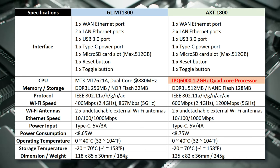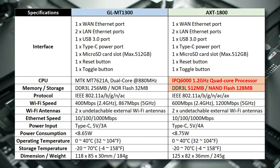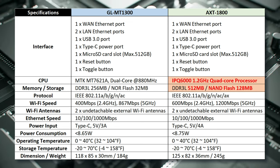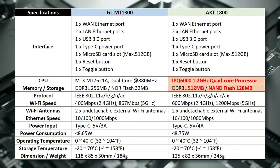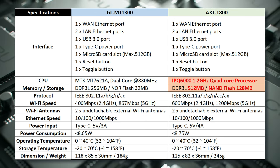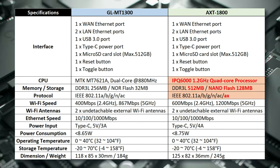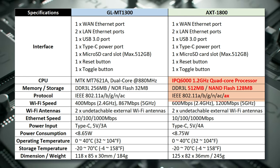The next line, we get into the memory slash storage. There's a difference in the memory. We go up to 512 megabytes of DDR3L memory, versus a NAND flash of 128 megabytes, to give you more storage for the OpenWRT operating system. Next, we have the addition of the 802.11ax protocol for that Wi-Fi 6. And then the Wi-Fi speed in the next row.